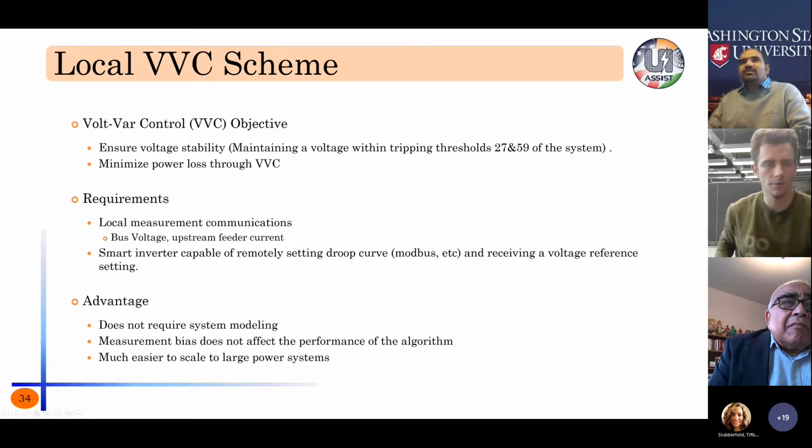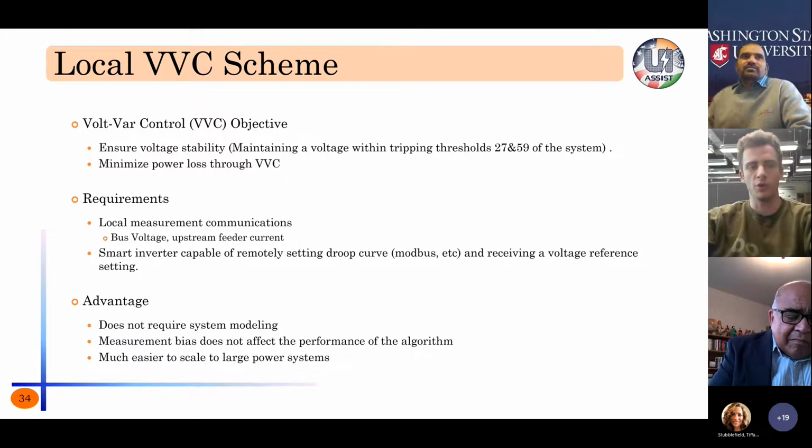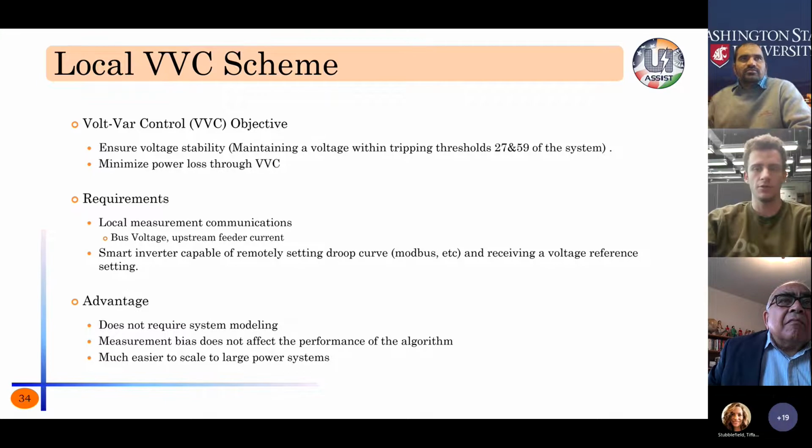Alrighty. So I will be presenting the local VVC scheme from WSU. There are two objectives for our local VVC scheme. We want to first maintain system stability, basically making sure the voltage stays within healthy bounds. And the second is to optimize the power losses through Volt-Var control. The requirements for the local Volt-Var control are local measurements of bus voltage and the upstream feeder's current, and a smart inverter that's capable of receiving commands from our controller.